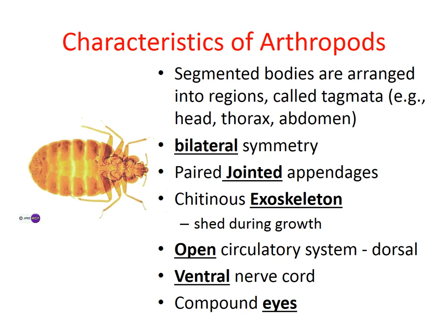They do have an open circulatory system, and it's located opposite ours. They have a dorsal circulatory system, and then they have a ventral nerve cord. Ours is the opposite. We have a dorsal nerve cord and a ventral circulatory system. And then many of the eyes on arthropods are compound eyes, so they have multiple lenses in their eyes, and it helps them detect movement much more easily.